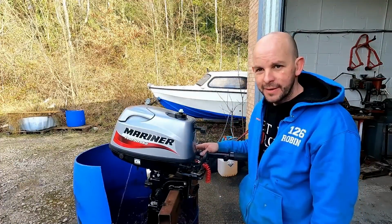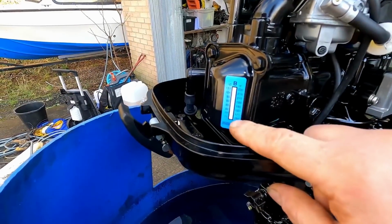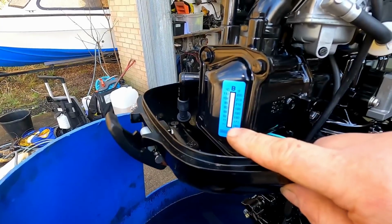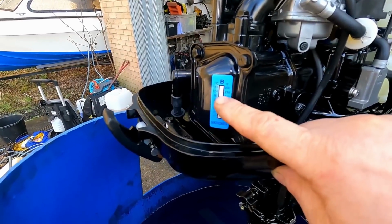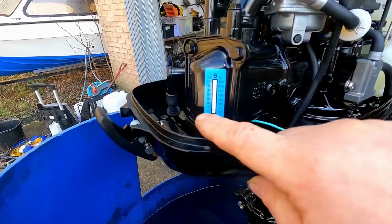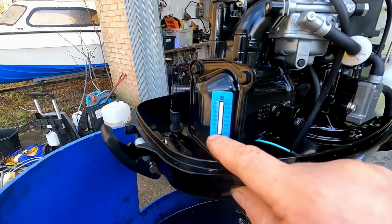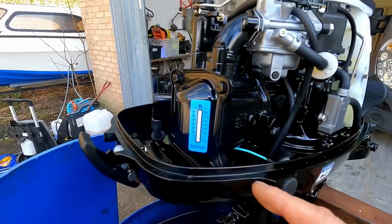So I've put a temperature recorder on. It's basically a tell, so if the temperature ever gets high, it'll leave a line. It's measuring from 71 to 110, so if we ever achieve 70 degrees, it'll start to put a line up here. It's good for when you're in service, so you can see how warm the engine's been, and then you can do maintenance, put a pump in it and stuff.